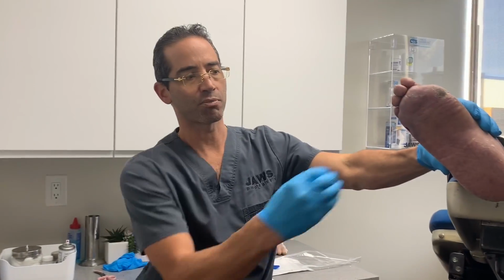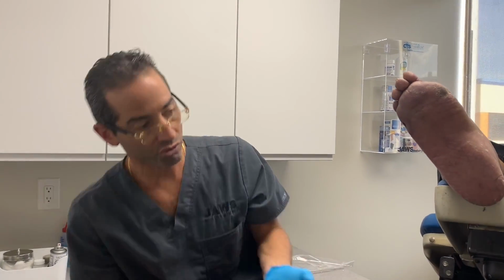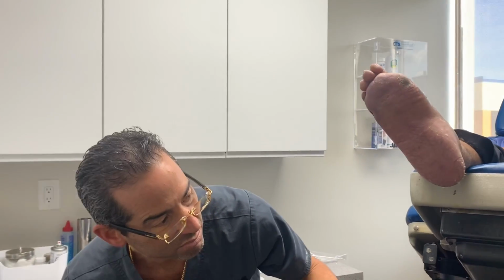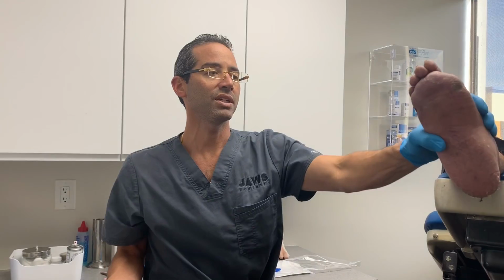In the interim, the patient developed on the side of the foot an eschar, an area of necrosis, probably because he was doing this, right? And the pressure from whatever it was, whether it was mattress, shoes, any other ideas? Probably. Maybe shoes, I don't know. We'll never know.